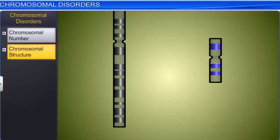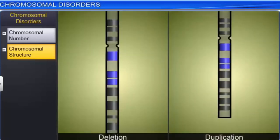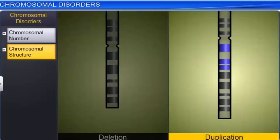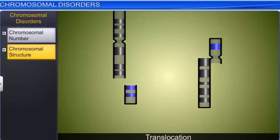Just like changes in chromosomal number, any change in the structure or arrangement of genes can also lead to chromosomal disorders. Changes in chromosomal structure can take several forms. Some of these changes include a portion of a chromosome getting deleted, duplicated, or transferred to another chromosome.